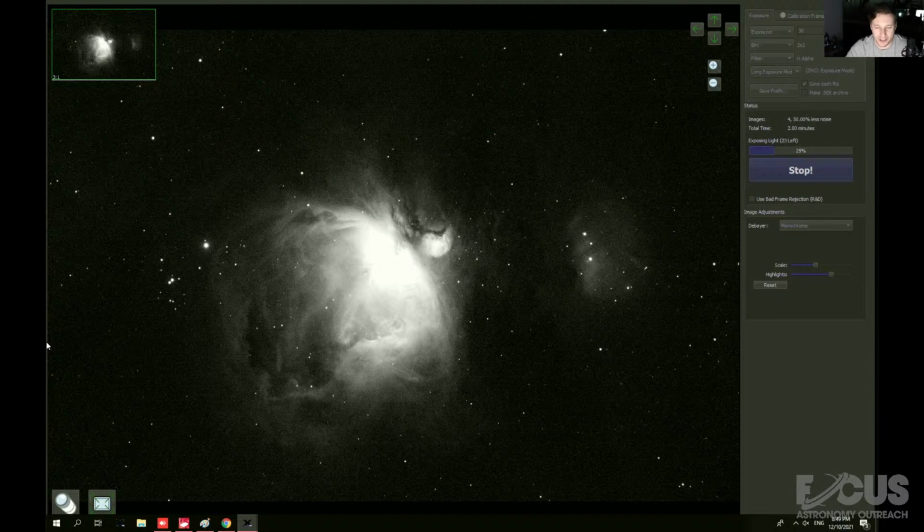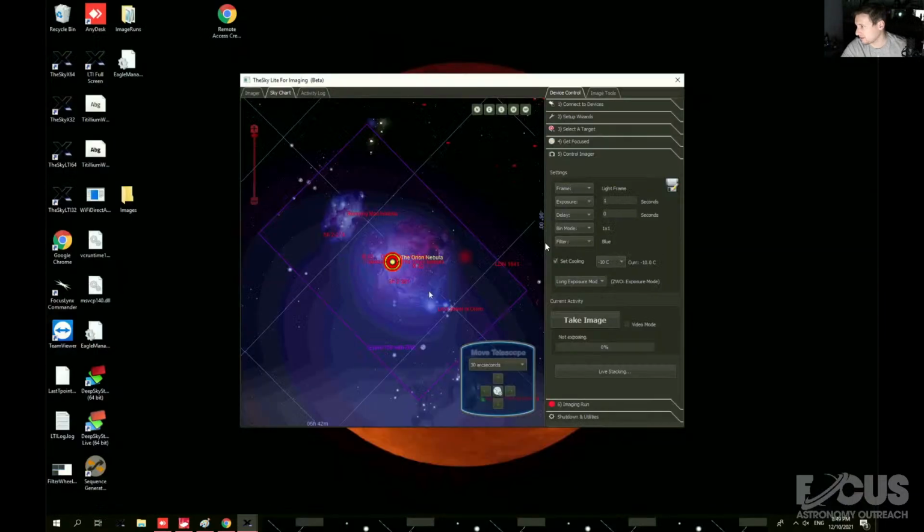It's a star-forming region in the constellation of Orion, probably the most photographed object in the nighttime sky, and it contains about 700 stars total.